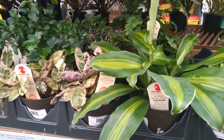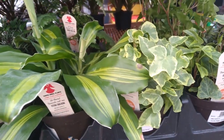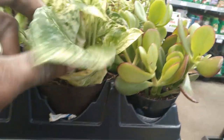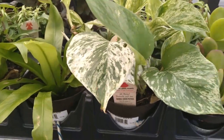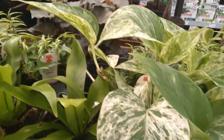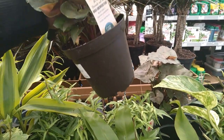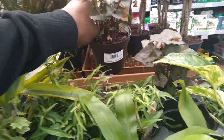We have a Dracaena as well. These are the golden babies. They just look wonderful. Dragon's tongue, you guys. Check out that purple undertone. Moving up, these are marble queens. Variegation is just wonderful. I did want one of these myself at $5.98. The Maria Arrowhead, just because of that color.